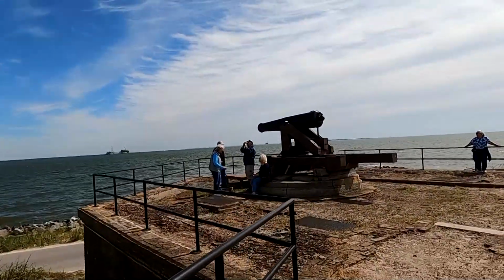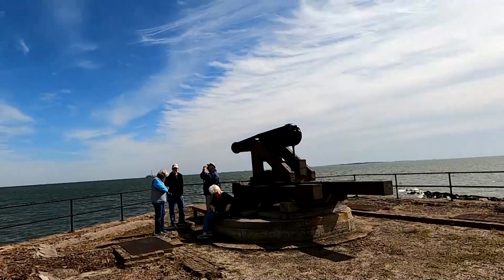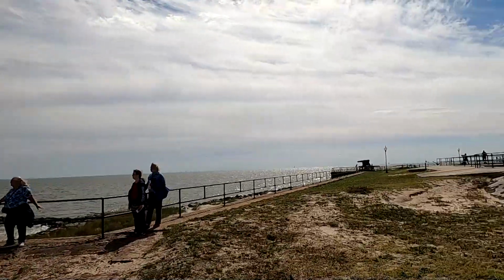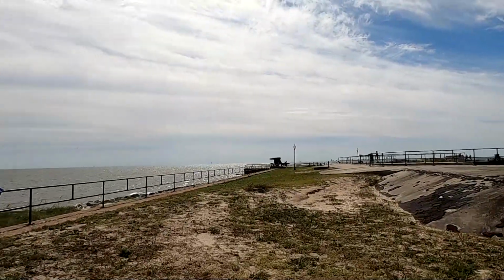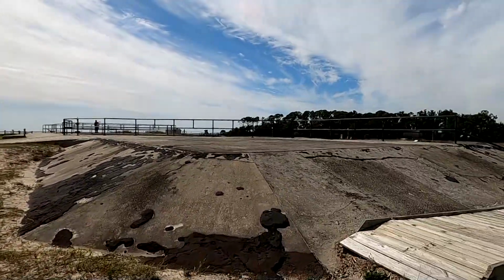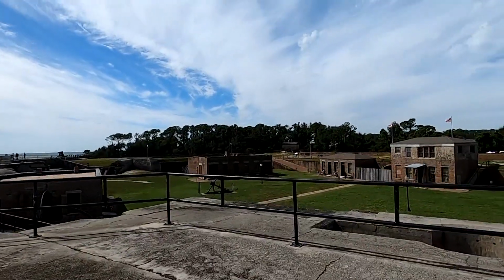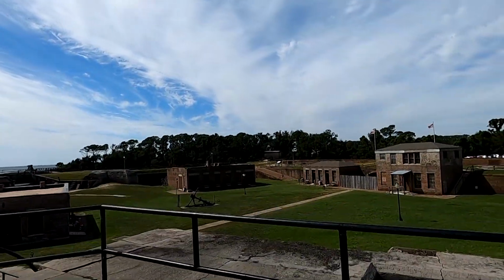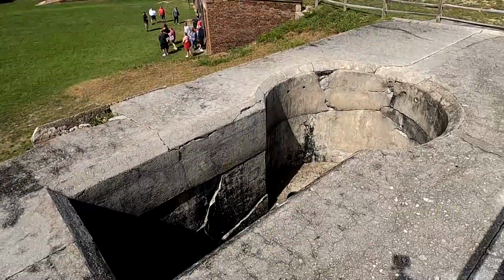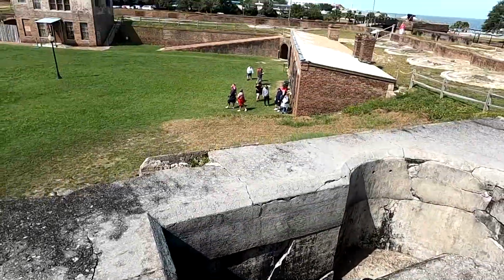So you see they got this great big gun. It's pointed out there to the Gulf. And I do mean great big. They got another great big one down there. It's pointed further out in the Gulf. So just trying to protect the fort, obviously. And we'll just go up here. We'll get us an overlook from up here. So you can see this place right there where you could roll things down, I guess.